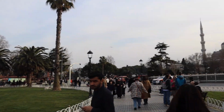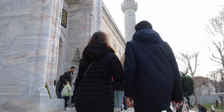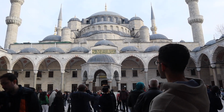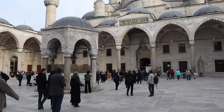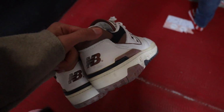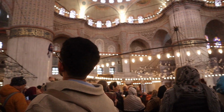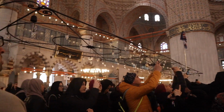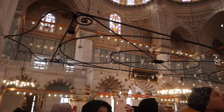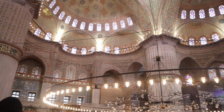Next, we walked over to the Blue Mosque, which was right opposite the Hagia Sophia. And although it was right opposite, it felt like a completely different experience. It reminded me of the pictures of the mosques you see in Mecca and in Abu Dhabi. It was beautiful. Again, the architecture was amazing. You have to take off your shoes before entering the mosque. And from inside, you can again see some amazing architecture, lights. Yeah, it's a really beautiful monument to visit.